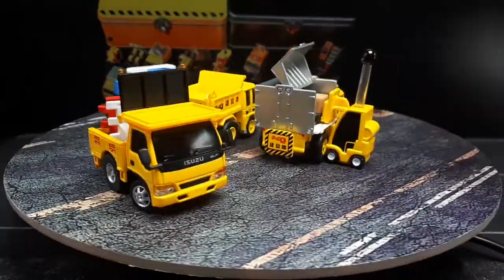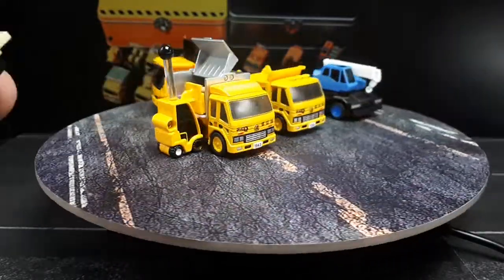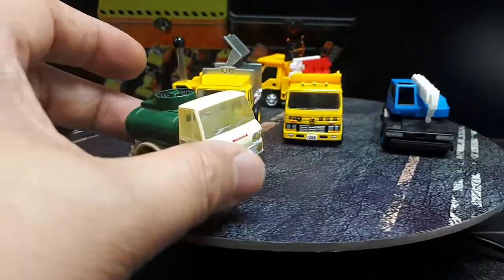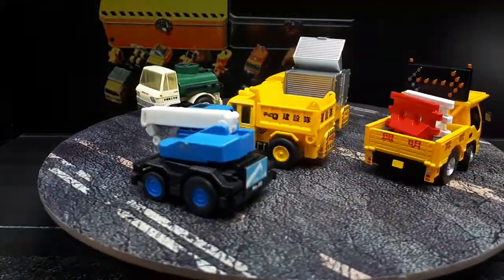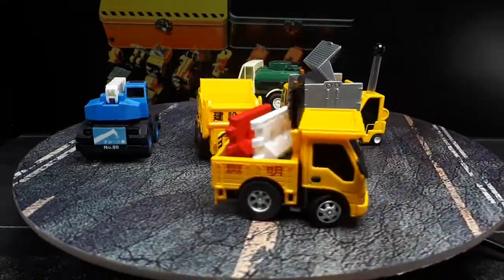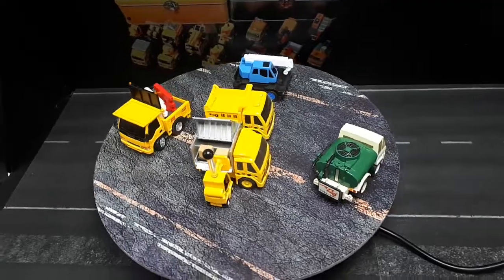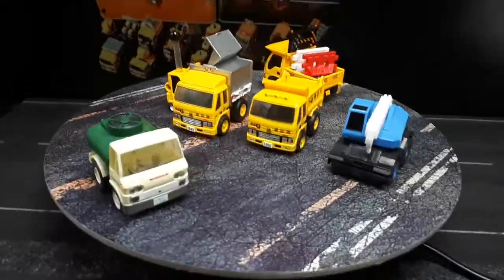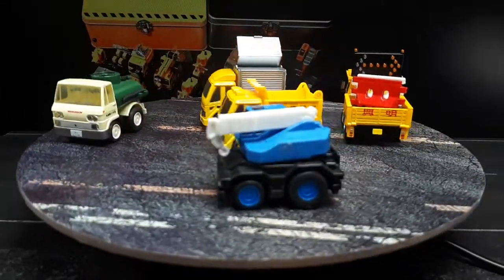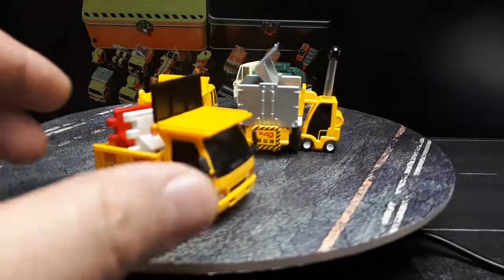That's their only downfall. Alright, so the last service truck I'll put up is a ChoroQ of a Toyota vacuum truck. I think it's used to vacuum up leaves. I like the wheels on it. I've never seen those wheels before. So here we are in the top view. Yeah. I think the crane doesn't fit in because this would be absolutely huge in real life. But these trucks look alright.